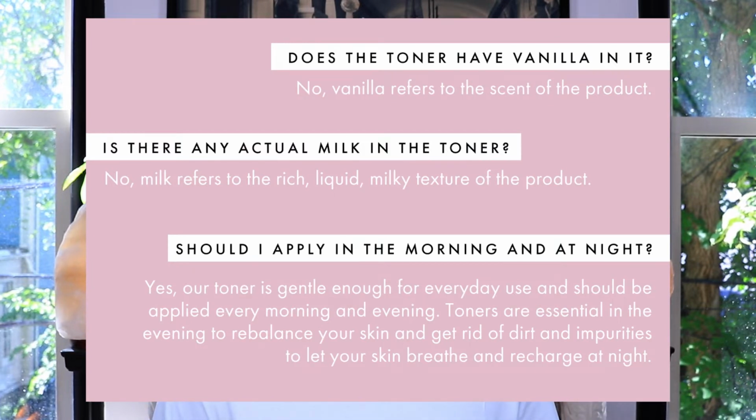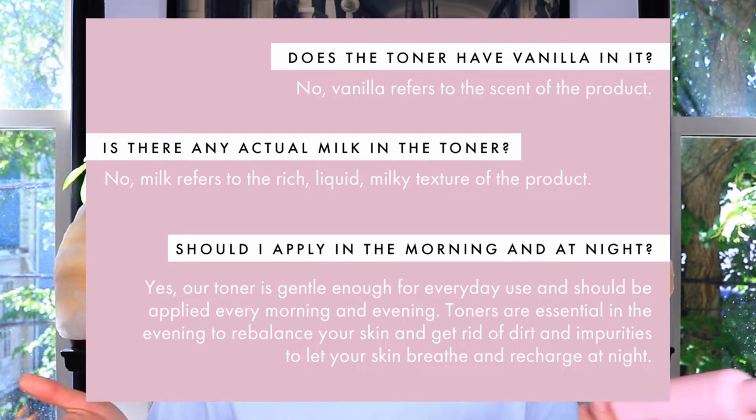The vanilla is fragrance, and you guys know fragrance, not my favorite in skincare, but I always say if you love the skincare product and you love the fragrance, go for it. And this one, I just seem to love it.